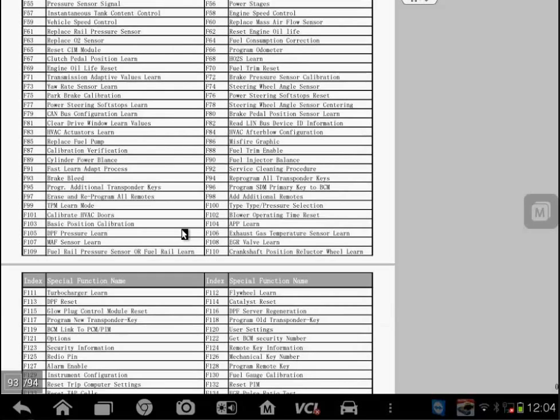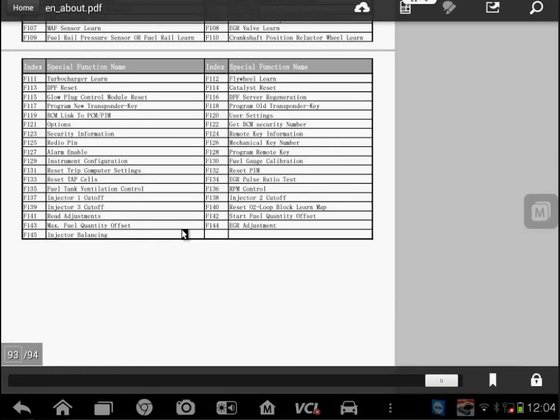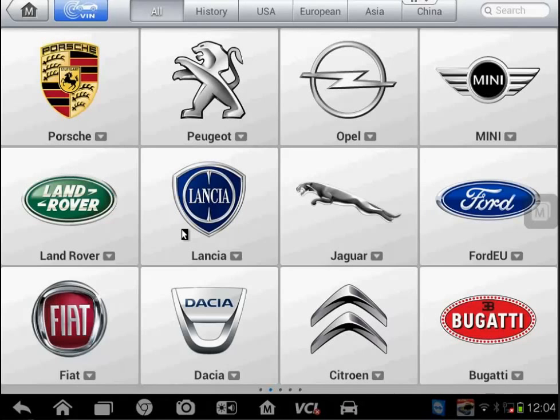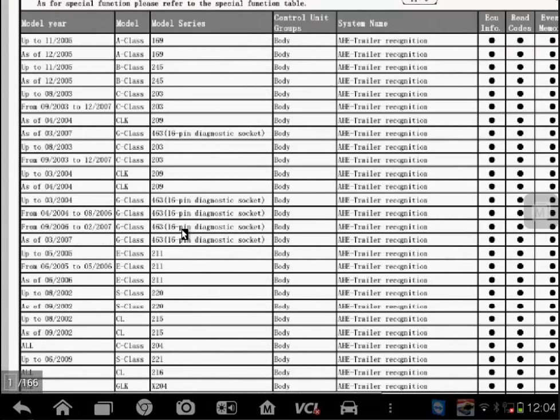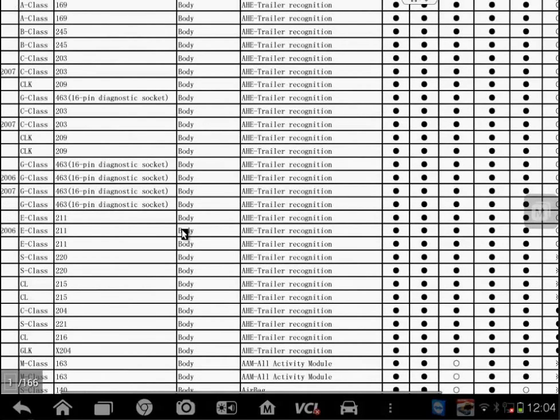And it varies for each car. Let me show you another example. Let's get on out of here, you guys. Let's go Mercedes. Let's see what Mercedes could do. You see this? Active tests. Now this is a 166 page report, and I'm not about to read all that, but you get the idea.